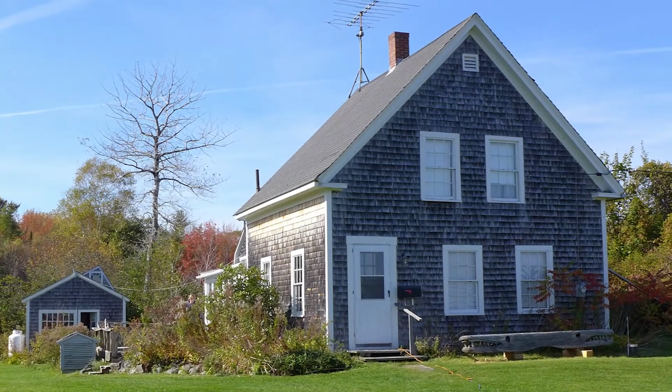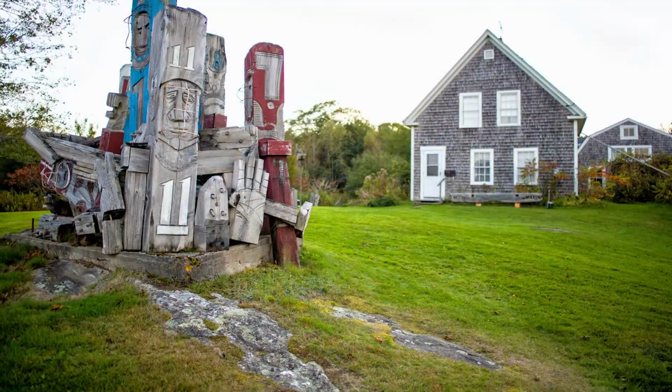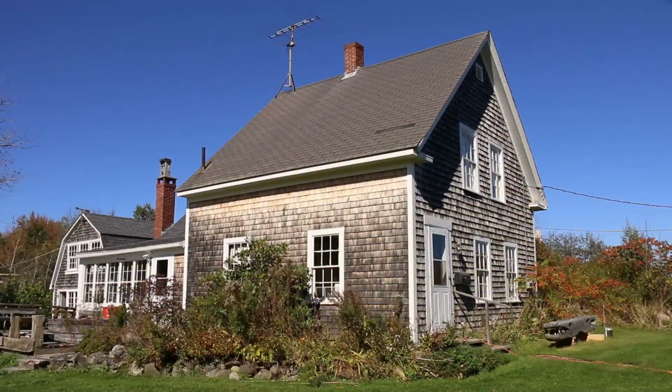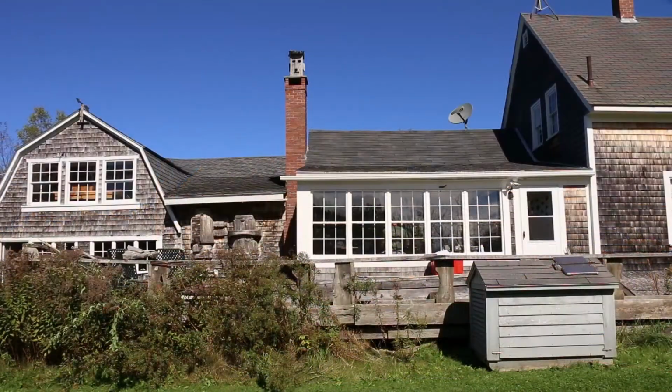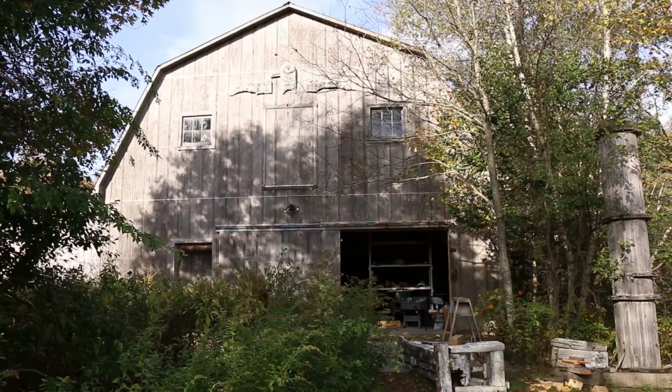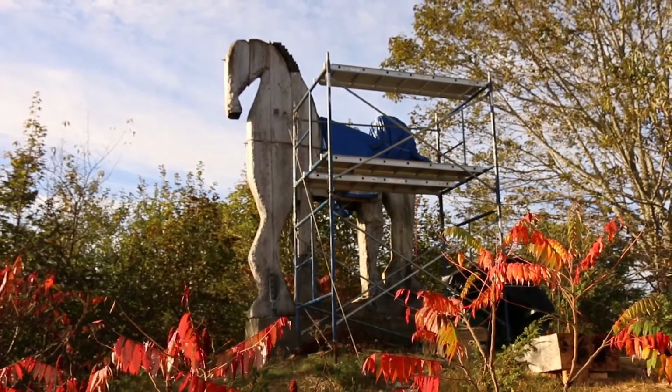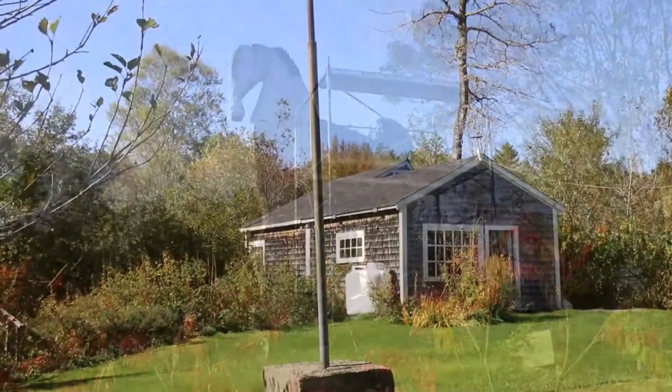Bernard Langlais actually talked about what drew him to this property: a granite ledge out in front of the house overlooking River Road, and he saw this as just screaming for a sculpture. And the very first piece that he created here in the spring of 1966 was the Trojan Horse, which still stands today overlooking River Road.